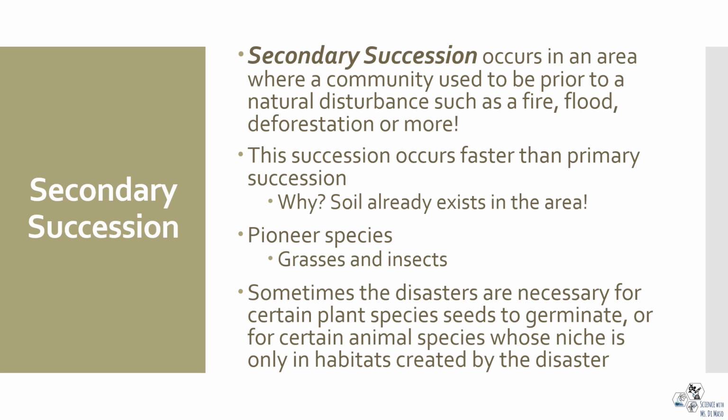This is going to occur in an area where there used to be a thriving community, but some disturbance caused it to be wiped out. Now from this point, we're not starting with bare rock anymore. There's still going to be soil in these places. So there's going to be a lot of nutrients, and it's going to be really easy for new species to move back in. So as a result, because they have all these nutrients available and they have soil, it's going to occur faster than primary succession.